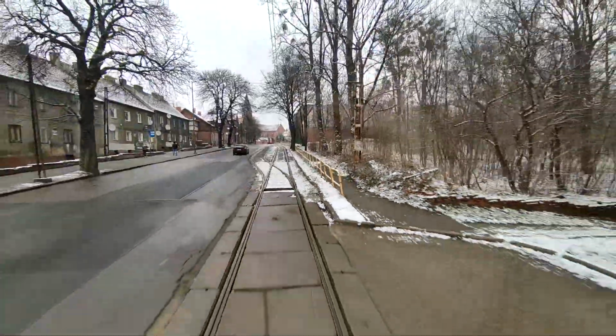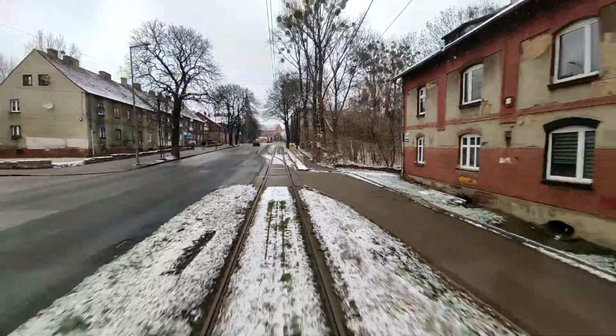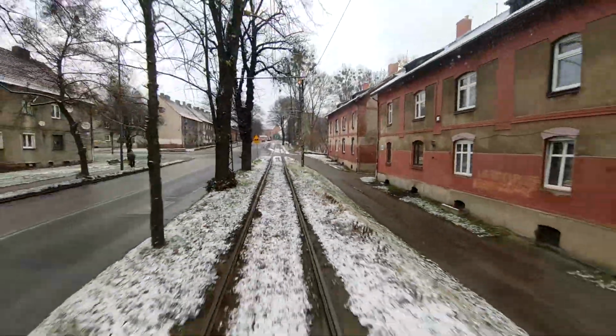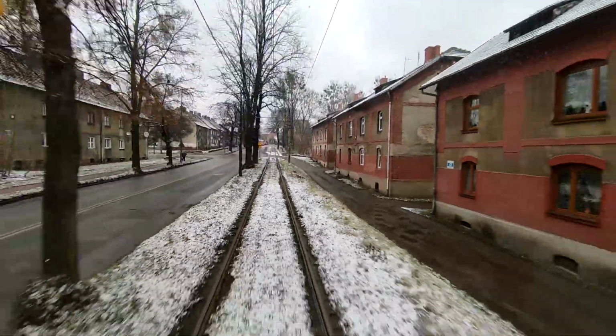Now, as the Katowice area is not so much of a city but more of a collection of small towns, some of the tram routes really feel like they go into the countryside. Let's explore some of these countryside routes.